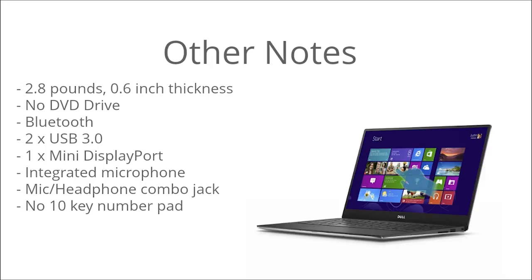There's also Bluetooth support. There's 2 USB 3.0 ports. There's also a mini display port for your video output. This model does not have an HDMI port, so you will need an adapter if you want to hook up to an HDMI device. There's a microphone headphone combo jack as well.